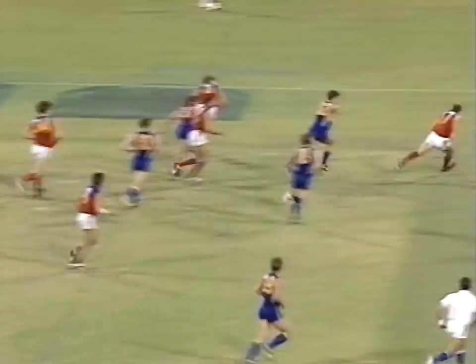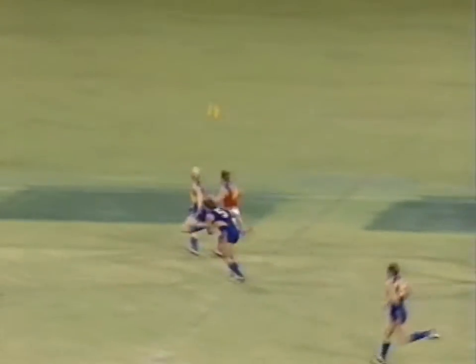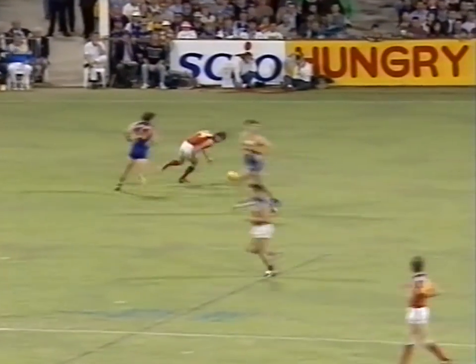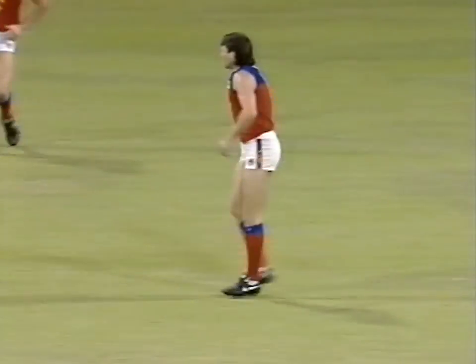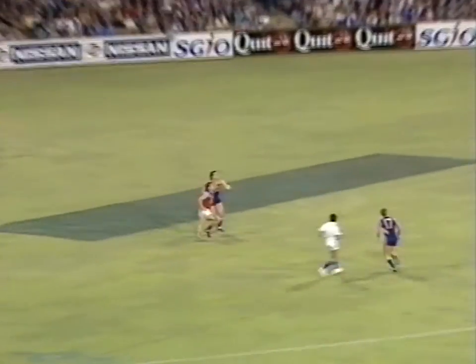West Coast had the ball in attack 3 or 4 times. Broderick against the flow. One of his teammates ran into him. Here's Stevens. Long handball. Tap forward by Manson. Roos will get a free kick at centre wing. Wilson playing on Roos. And Roos handballs inside.